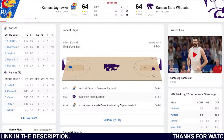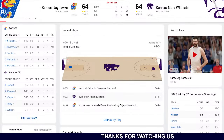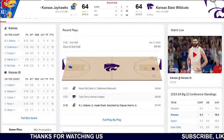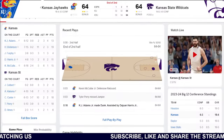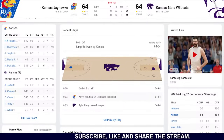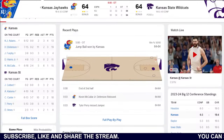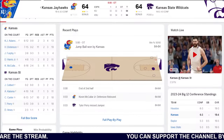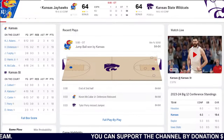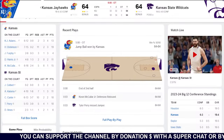Cats huddled around head coach Jerome Tang, Jayhawks around Bill Self. Through regulation, Kansas State shoots 40.7%, the Jayhawks 44%. K-State had 8 made threes, KU with 3. K-State outscored the Jayhawks at the line 12-9. KU had 26 field goals made, K-State with 22. So even Steven game, and we'll prove that by telling you this: we've had 10 lead changes and 15 ties in this game.